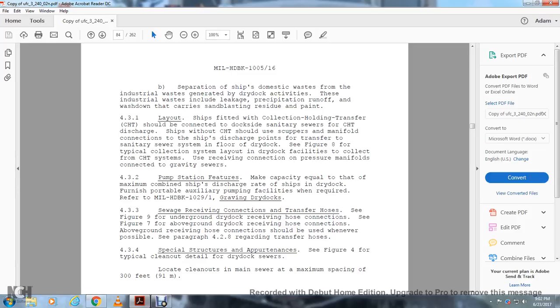Without the collection holding transfer, should be a scupper of the manifold connection for the ship at the discharge point for the tram for the sanitary sewer up into the system and into the floor or for the dry dock. See figure 8 with the typical collection system with the dry dock facility and collecting the collection of the handle holding transfer system by use of the receiving the connection for the pressure manifold connected to the gravity sewers.